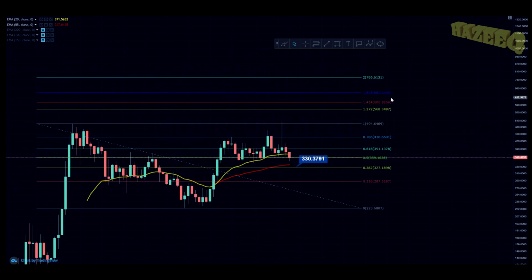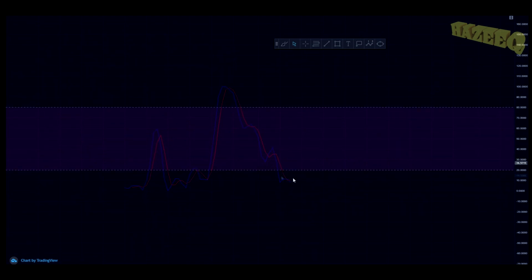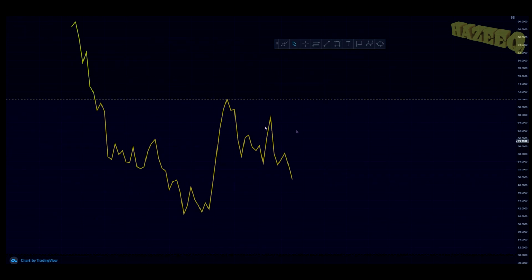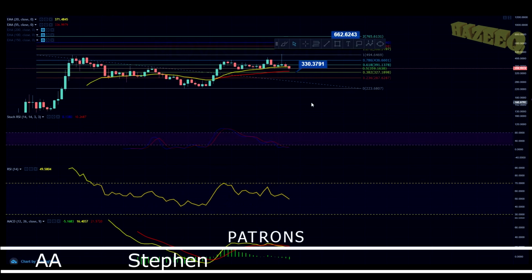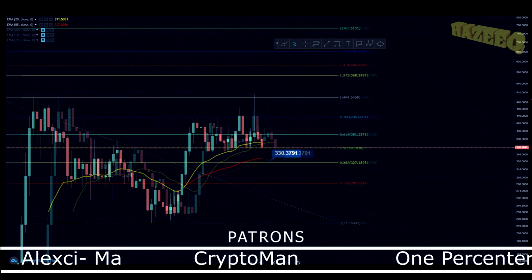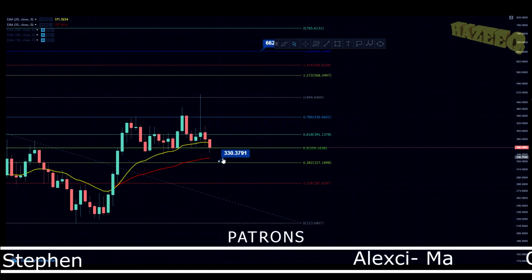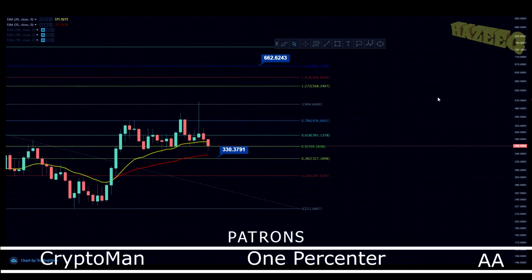You do have the 1.618 target over here if you start breaking the previous swing high, and that gives us $662. The stochastic RSI is in the absolute floor right now. So based on the stochastic, this is the best time to enter right now. A bearish cross in the MACD, confirmation of the downtrend. The histogram is turning to the downside. So we are potentially starting a bit of a downtrend for Moonriver, but this would be an excellent time to start dollar cost averaging into the project. So make sure to have your buy orders ready.